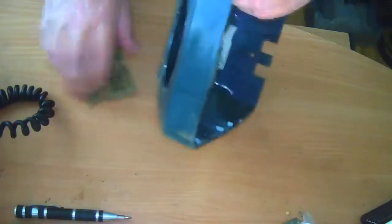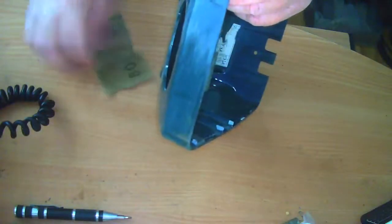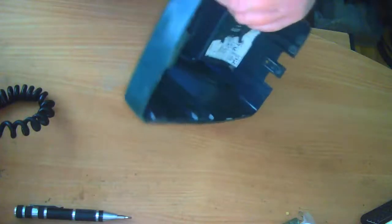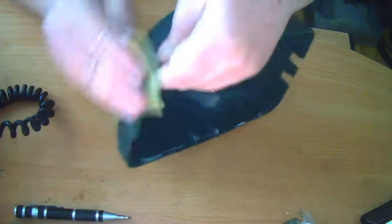Right, so we're getting somewhere now with this. I think we've nearly sorted it. It feels quite smooth now.